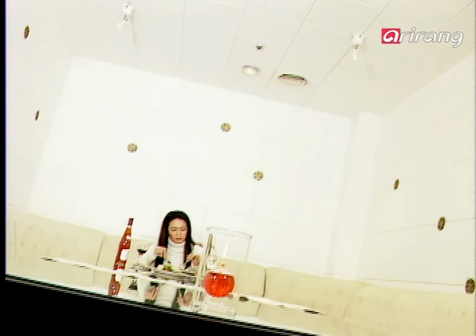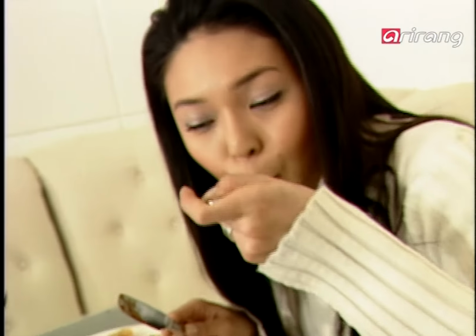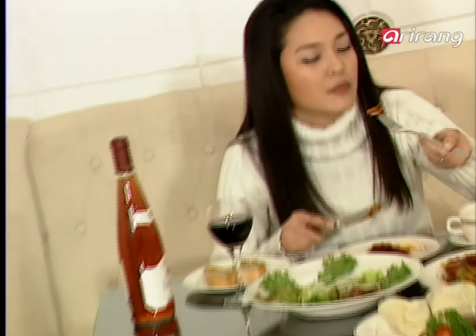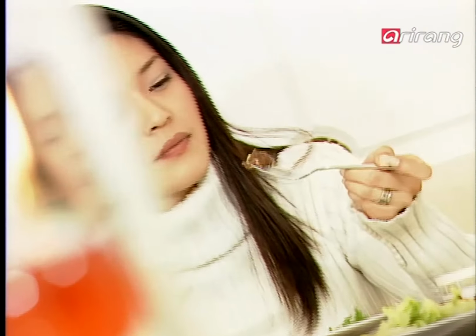The moment we have all been waiting for. It's time to taste the dishes. I am going to try the pork collar butt steak first. The meat is tender but chewy at the same time. The spicy red pepper paste goes very well with pork. Now, the bistro steak salad. The seasoning sauce made with soy sauce has created a subtle but unique taste. The rich meat seasoning seems to bring out the taste of the vegetables also.